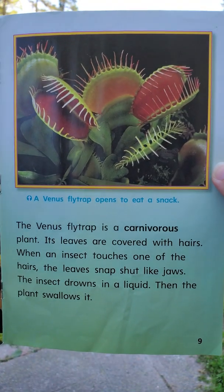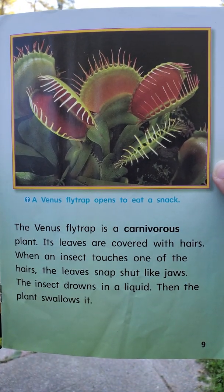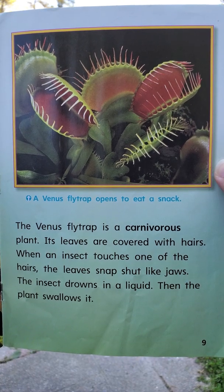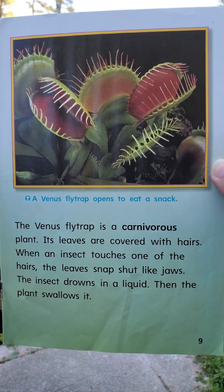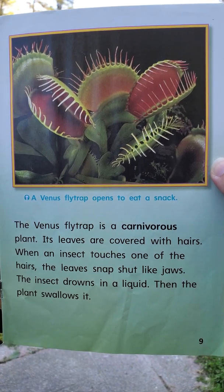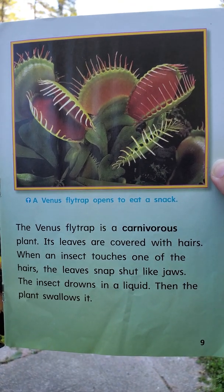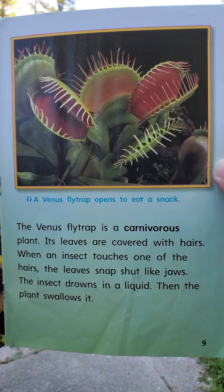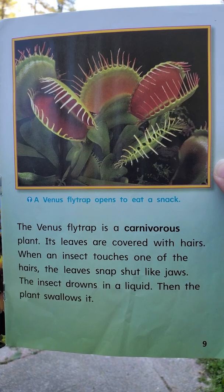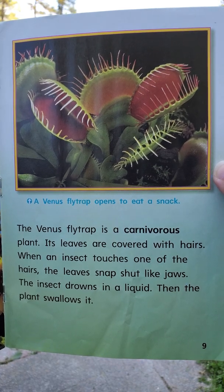Oh, I know this is a favorite. A Venus flytrap opens to eat a snack. The Venus flytrap is a carnivorous plant. Its leaves are covered with hairs. When an insect touches one of the hairs, the leaves snap shut like jaws. The insect drowns in a liquid, then the plant swallows it.